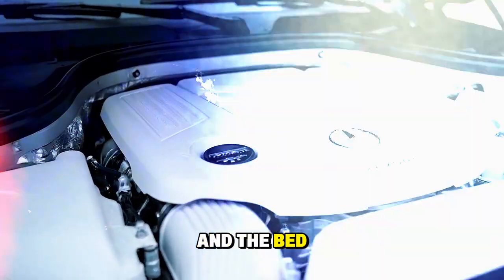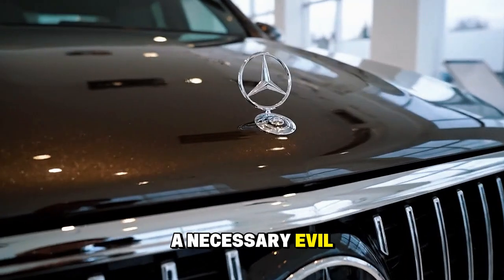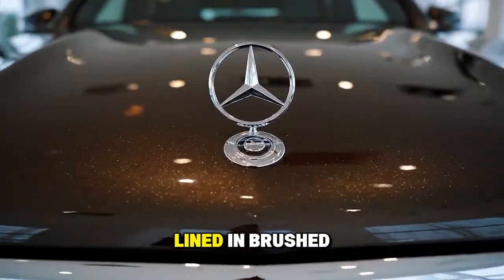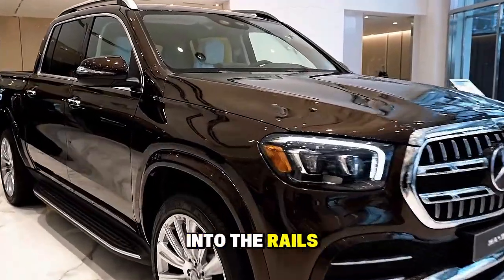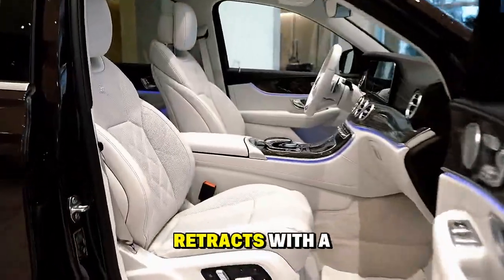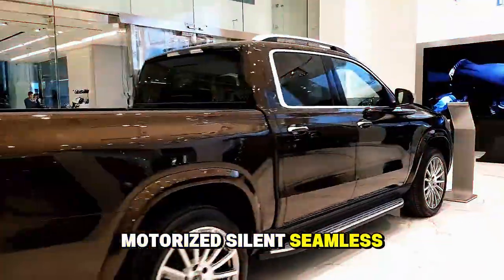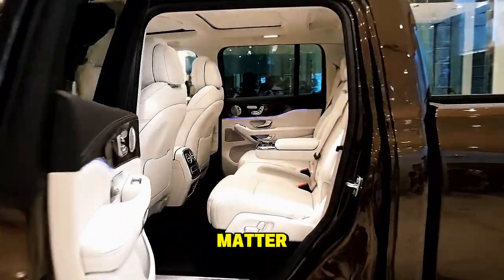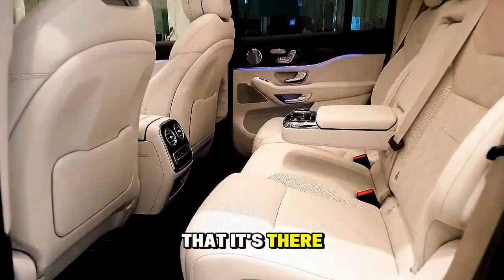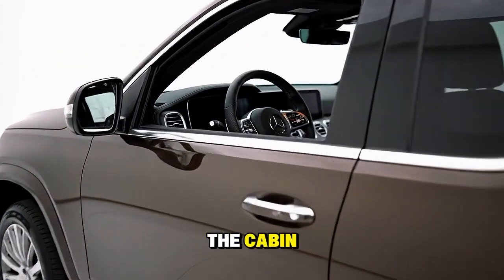And the bed. Most pickups treat the bed like an afterthought, a necessary evil. Here it's framed in chrome, lined in brushed aluminum, and lit by LEDs embedded into the rails. The tonneau cover retracts with a single button press, motorized, silent, seamless. You could carry tools, luggage, art, it doesn't matter. What matters is that it's there and that it was designed with the same obsessive precision as the cabin.